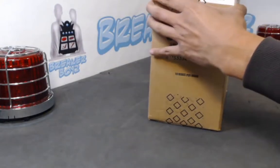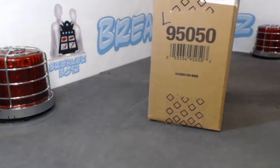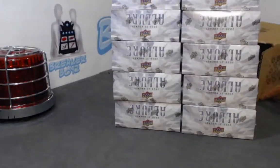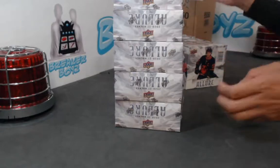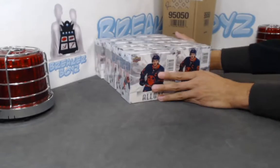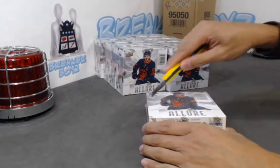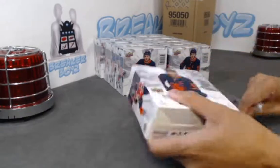Allure 10 box. And then we have again a whole slew of other products that are really close to launching, and it seems like there's a cluster of them coming out when O-Pee-Chee finally gets released. There's going to be just more than one product almost every other day, it seems. All right, good luck everybody. Box number one.